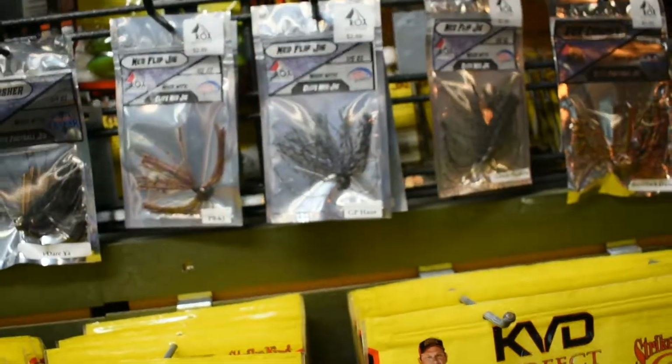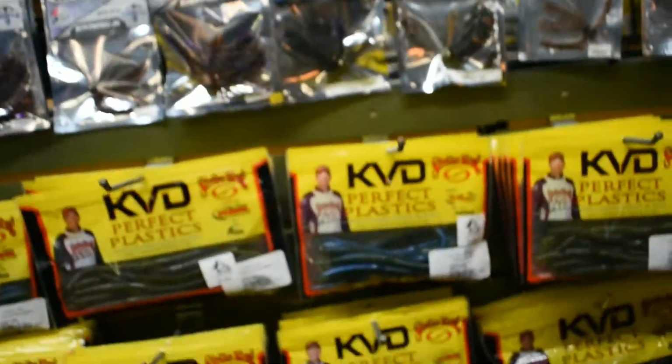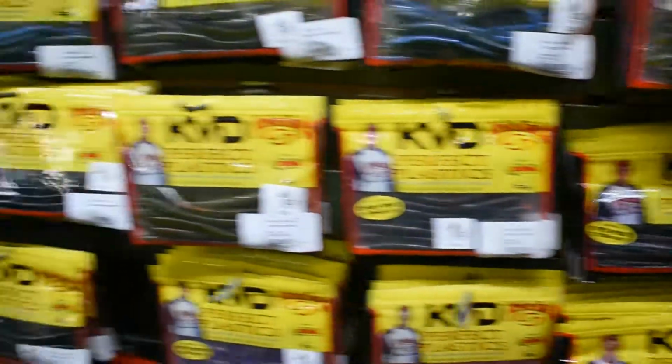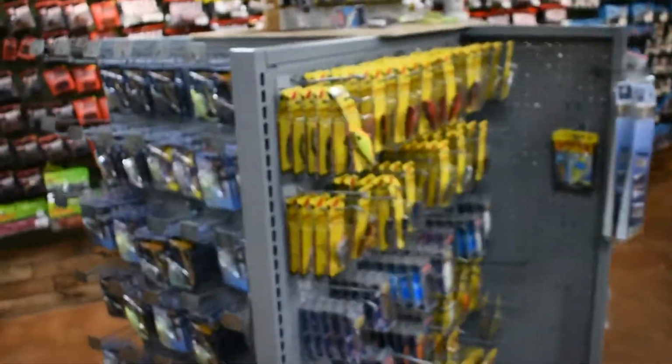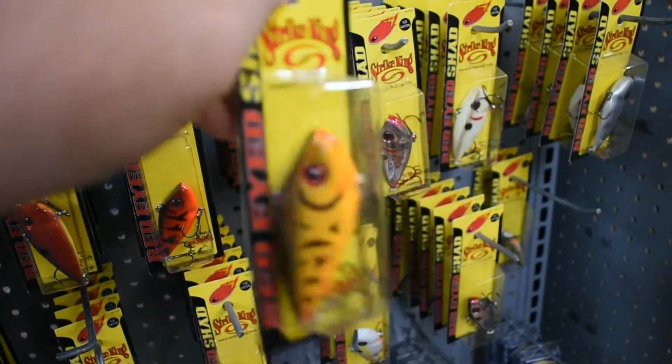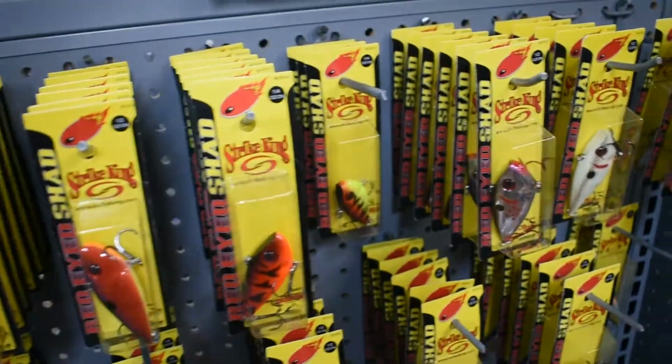Definitely when the water's a little bit more murky and you can't really see too far down. But yeah, Strike King, they got a good selection of that. Of course they got your red eye shads and everything else. Let's see here if I can, there it is. That right there, smallmouth candy. But yeah, that's it for my favorite part of the store.